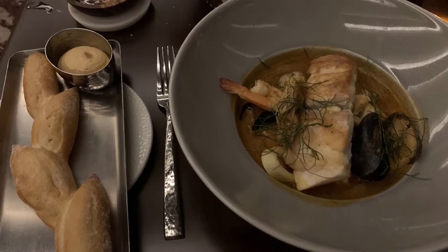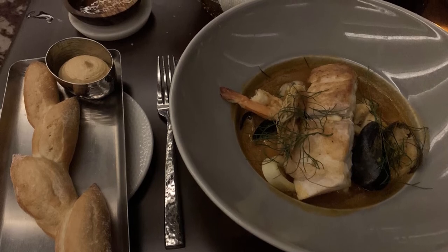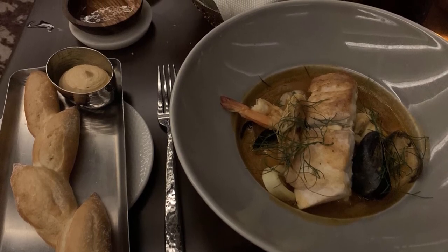So I actually loved my meal at Topolino's Terrace. I got the bouillabaisse, which is a Provençal fish stew. It had seared black cod, turbot, I don't know what that is, cockles, mussels, fennel, and saffron rouille, and that was $48. I had always wanted to try a bouillabaisse. I had never tried it before. I only knew about it from French class, and I thought, that's such a fun name for a dish. I love seafood, so I figured I couldn't really go wrong. And it was wonderful. I loved it.